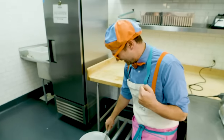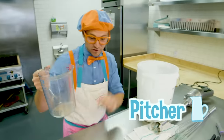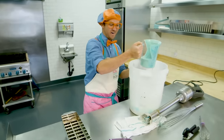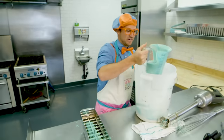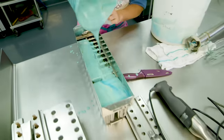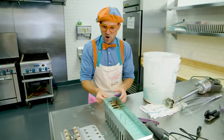Alrighty, it's adding some color. Okay. Let's put this right over here, and then we can bring this up and grab this pitcher. Remember from earlier, we need to scoop some out. Oh, I am so excited. Pour some in. Let's grab another scoop. Okay, here we go. All right, I think that's plenty. So let's give it a shake. Okay, yes, these are gonna be so yummy.